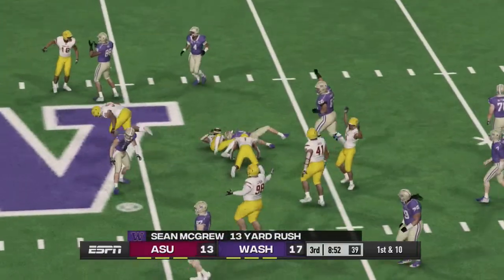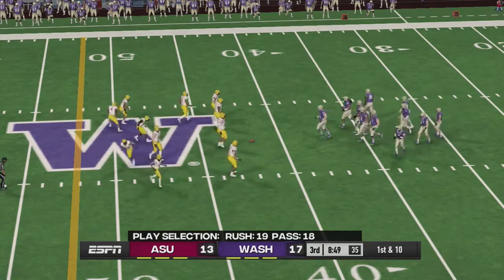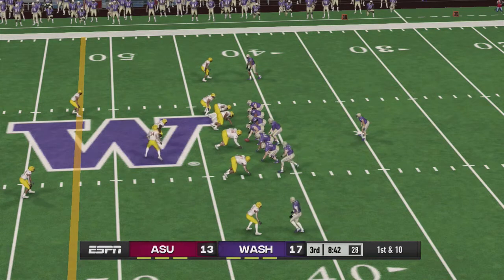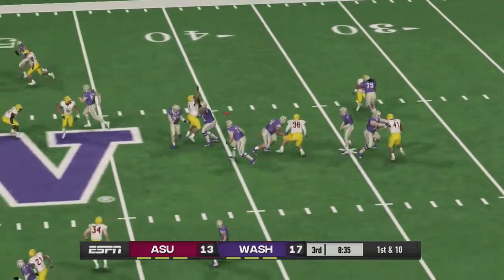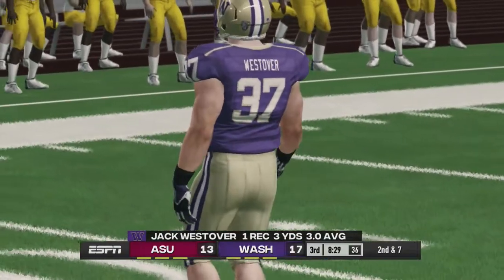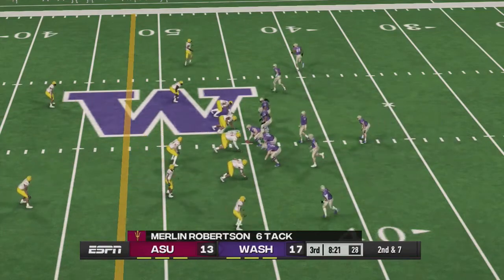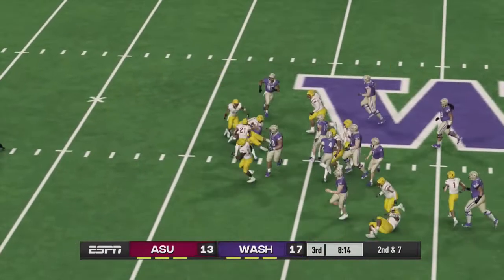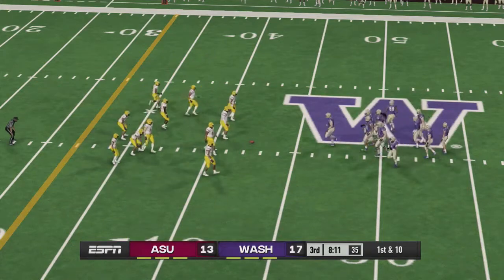He makes his way to about the 42. From their own 42-yard line, first down. Here we go. Makes the catch, and he's got nowhere to go. Robinson makes the tackle at the 45-yard line. That'll make it second and seven. Fourth down. Mike 20. He's taken down right around the 42-yard line. From the 42-yard line, first down.